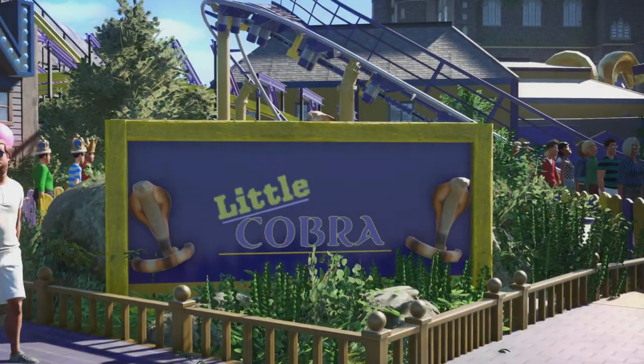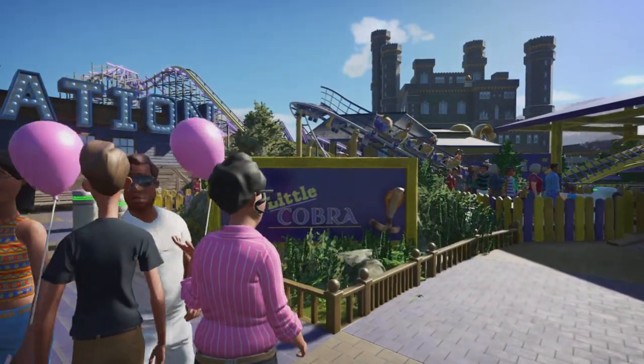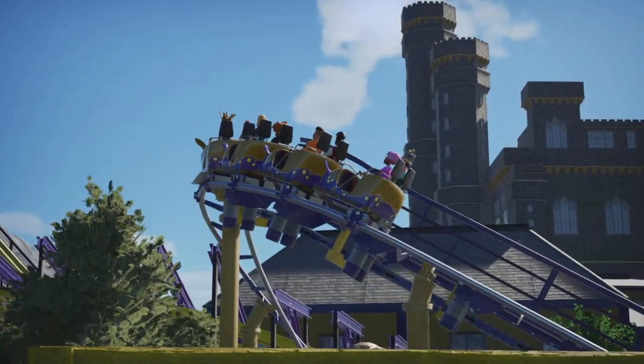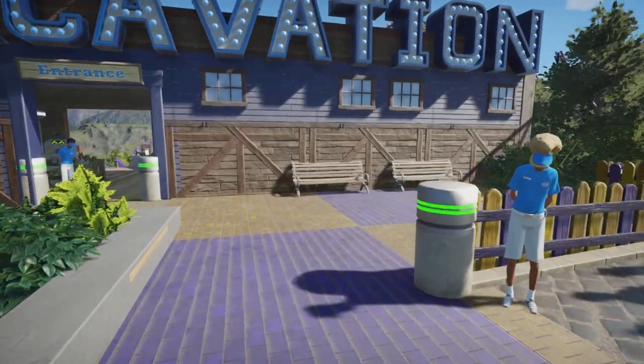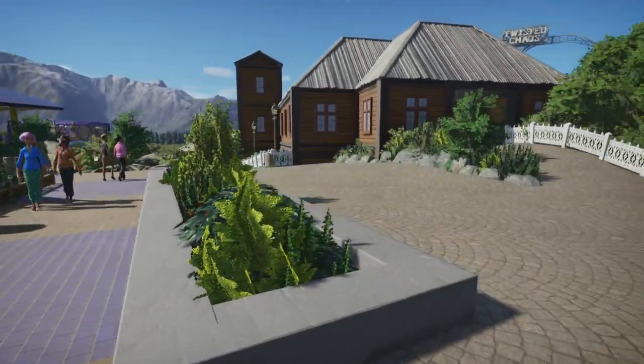I've made a little custom sign for it there as well, so Little Cobra is its name. Yeah, as I say, it was a perfect fit for this area, and I think it fits in really well, especially with the bigger version, or the RMC version right behind it.